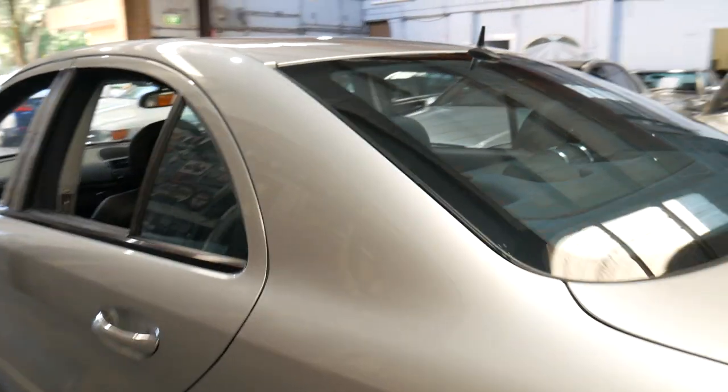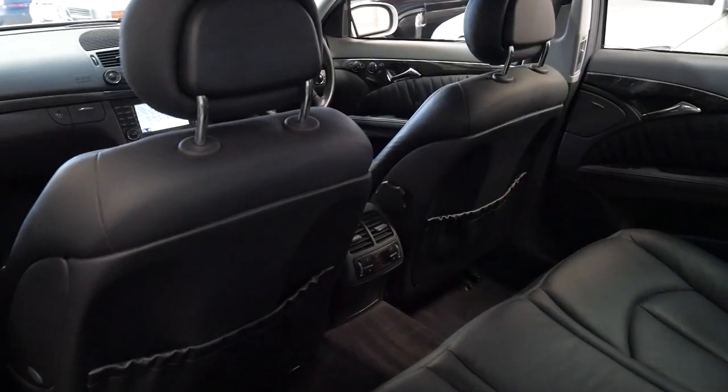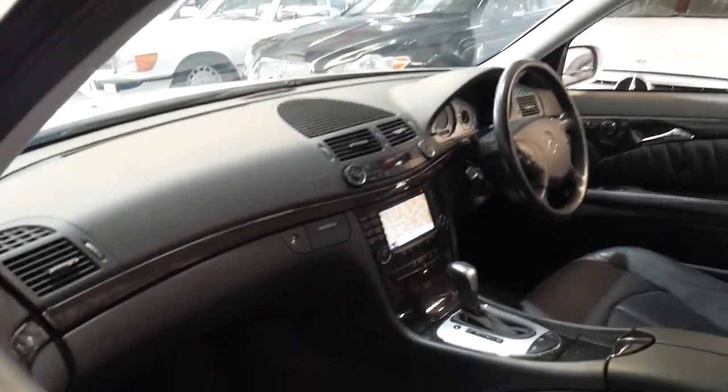Every panel, every wheel is just in such good condition. It's even got adjustable air conditioning in the back, just at the back of the center console there. It's got the very reliable 5-litre V8 and 5-speed automatic transmission.